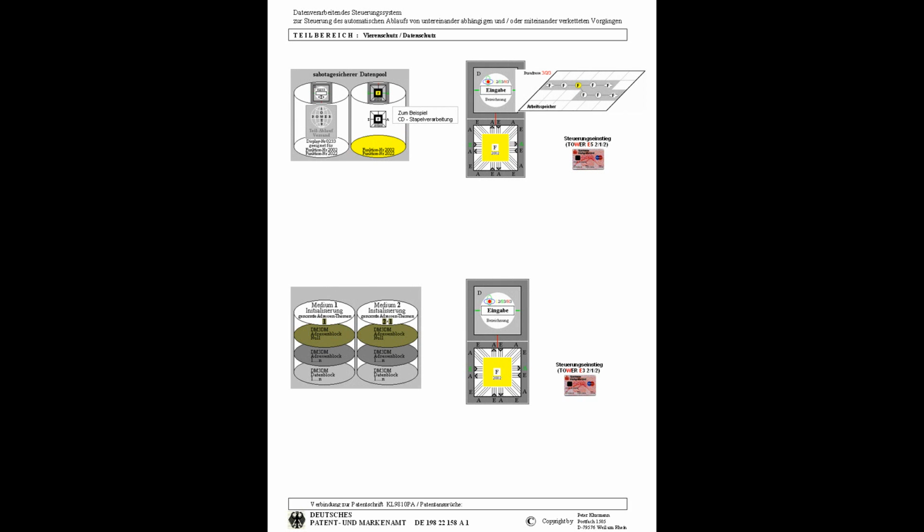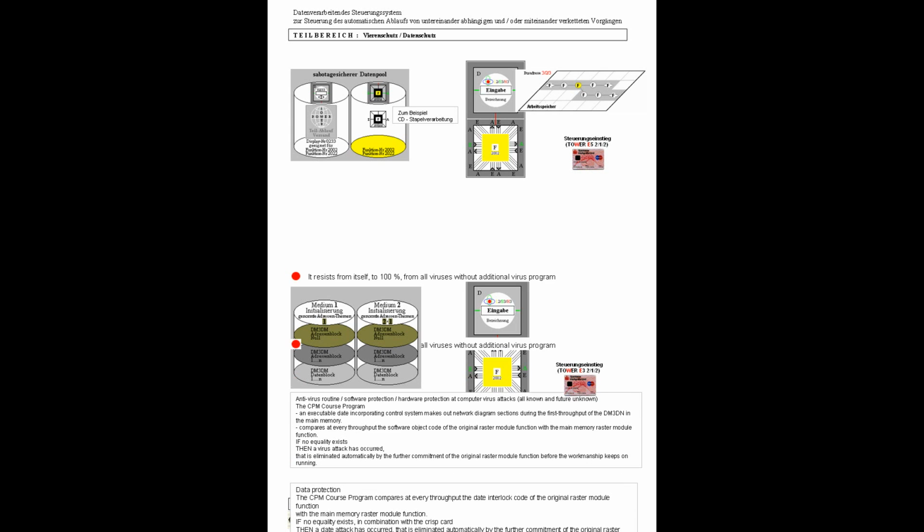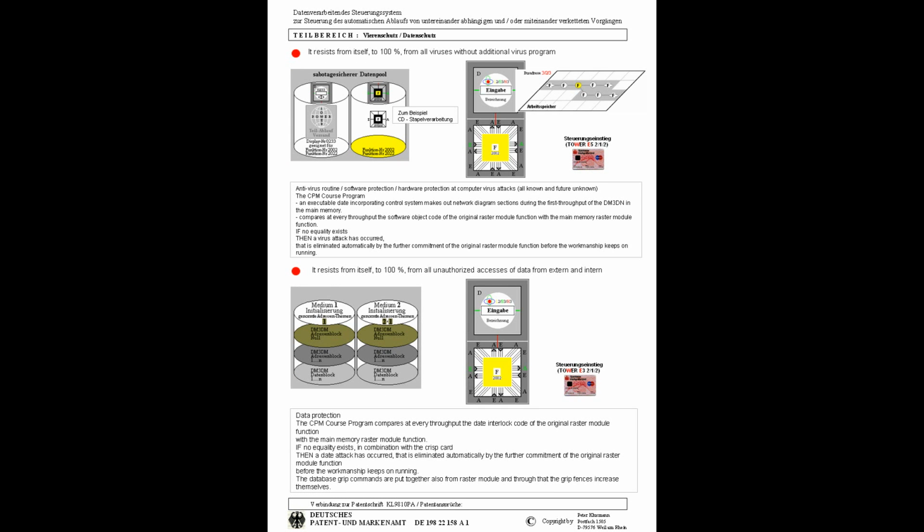Ladies and gentlemen, now the next supplement appears. Another 2 of the fiction. It resists by itself 100% all viruses without an additional virus program. It resists by itself 100% all unauthorized accesses to data from external and internal. Dear Sir and Madam, you understood the date incorporating control system. Let the pictures speak now for themselves. It follows a hard description.